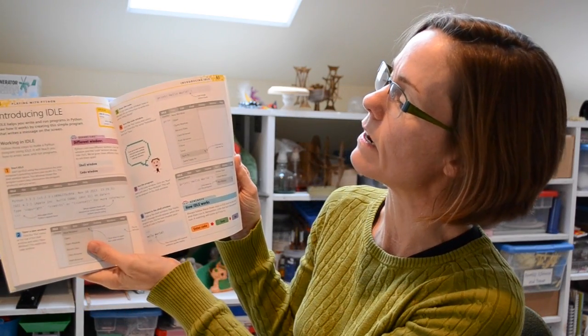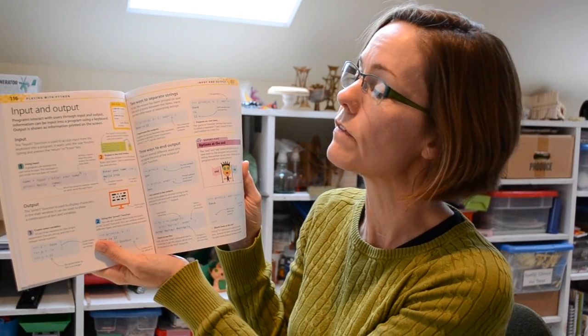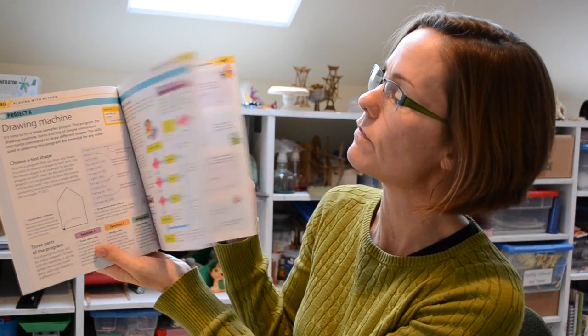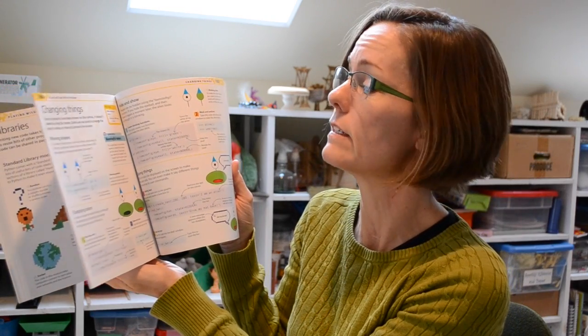If you can see, like all DK books, it's very colorful, and it does a great job of interspersing information with nice visual help. It's beautiful, it's fun, it's a quick read, and you can use it as a textbook too to work with your kids. So highly recommend that one.